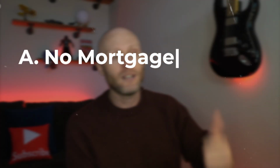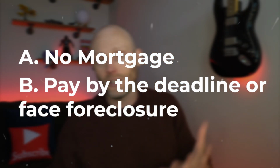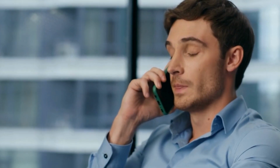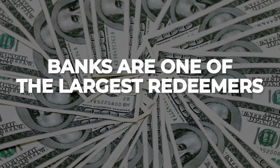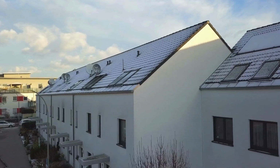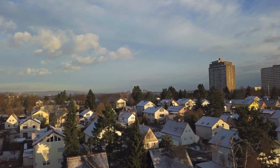The reason you get these properties free and clear is because A, maybe there's no mortgage on it, but B, the county sends the homeowner a letter and the bank a letter saying, pay your taxes by this date or we're foreclosing, taking the property, and you're going to get wiped out. Therefore, the banks are one of the largest redeemers of these. That being said, every year there are thousands and thousands of these properties that get sold dirt cheap.